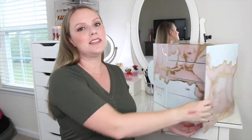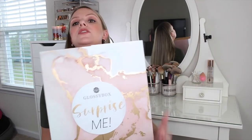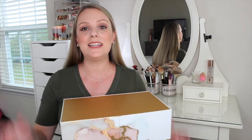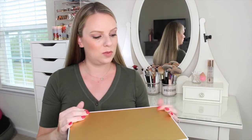Okay guys, well that is everything that is inside of this Glossybox advent calendar. I don't know that I would say it's worth $500 or $550, but it's definitely worth $80, $90. So something worth looking into to pick up if you're a big beauty fan or an advent calendar fan. You're gonna get a lot of bang for your buck with this advent calendar. This came with a ton of full-size products. Worth checking out.